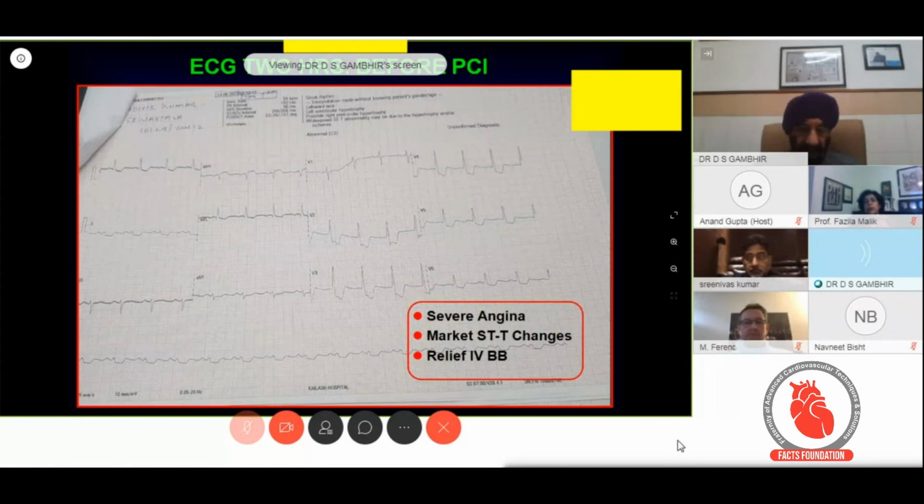I hope these run. Yeah. So this was his angiogram, of course, and we first put him on IABP. The patient's coronary angiogram, you can see it very well.